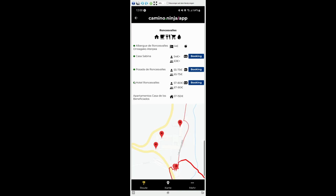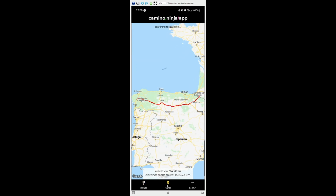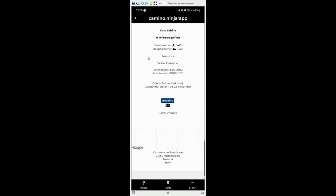Green spot means confirmed open, red spot would mean confirmed closed. You have a link to booking.com, can show on a map. Makes not much sense because I'm at home and he switches back all the time. And when you click on an accommodation place, you have information about check-in, check-out, link to booking.com, telephone number.